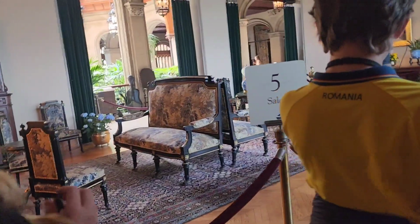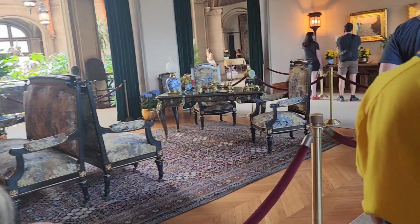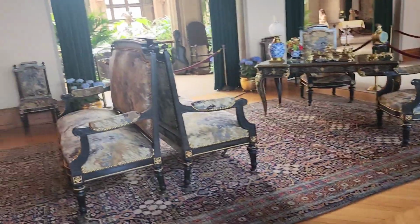Who painted the family portraits? Who were some of the designers? Where did the furniture come from? So just enjoy some of the sights that I captured, but this view.